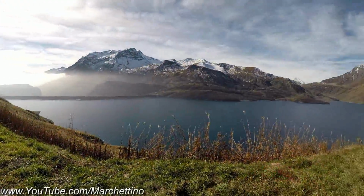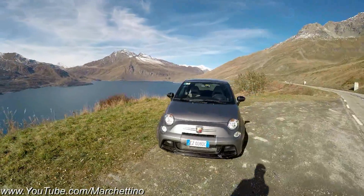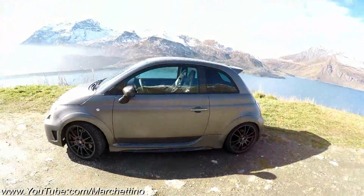Just look at this view. I really need to come here more often. I've been quite lucky to find such a beautiful day because this is almost snow season. Let me take you for a tour around the Abarth Biposto.